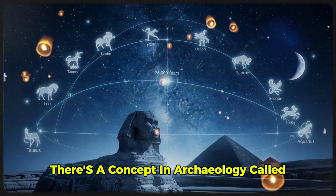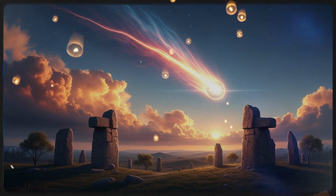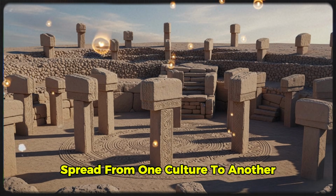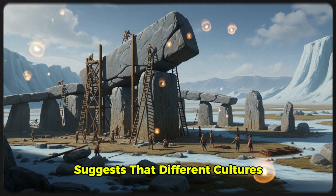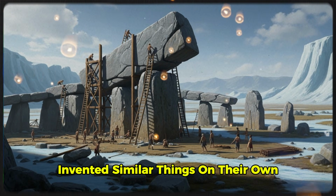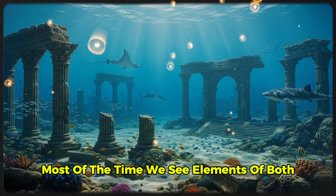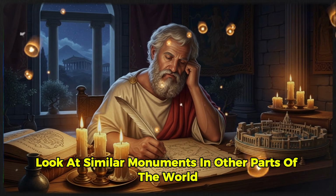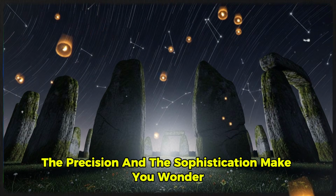There's a concept in archaeology called diffusionism versus independent development. Diffusionism suggests that technology and knowledge spread from one culture to another through contact and trade. Independent development suggests that different cultures, separated by geography, invented similar things on their own because they face similar problems. Most of the time we see elements of both. But when you look at the Sphinx, and then look at similar monuments in other parts of the world, the precision and the sophistication make you wonder.